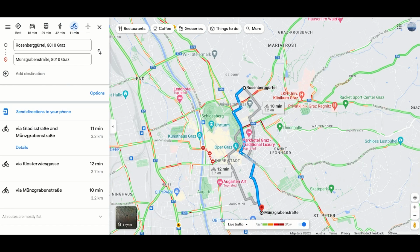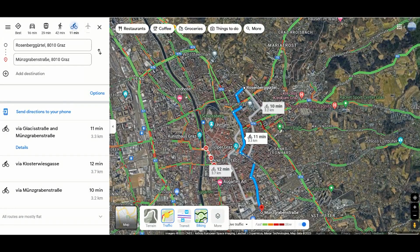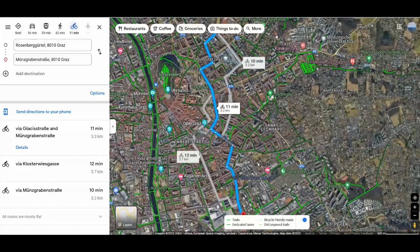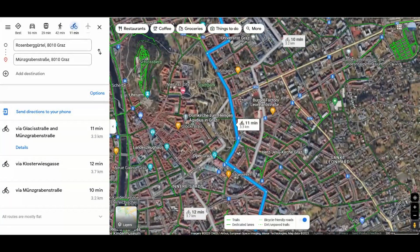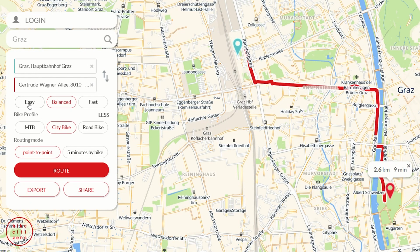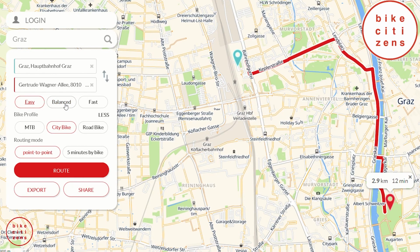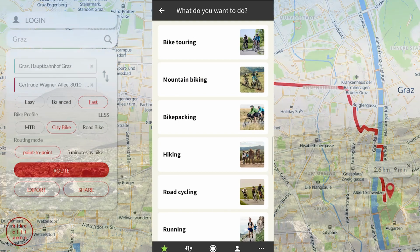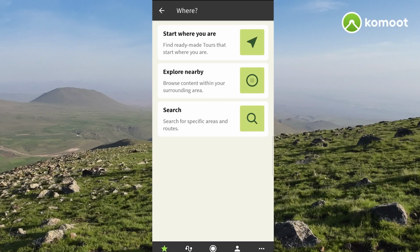Additionally, you can use Google Maps on a computer to get a comprehensive view of your city's cycling infrastructure. By selecting the biking layer, you can see bike trails, dedicated lanes, bike-friendly roads, and even unpaved trails. With other applications, you can choose the type of ride you want to have according to your skills and experience to optimize your commute, while others can give you better routes for trekking or mountain biking.